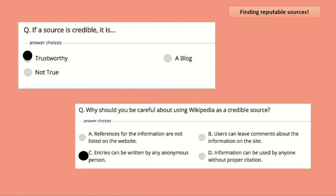Why you should be wary of Wikipedia is that really anyone can edit it, so you're not really sure who the author of a Wikipedia article is. But we will talk about the importance of Wikipedia and how it can be helpful to you in a little bit.